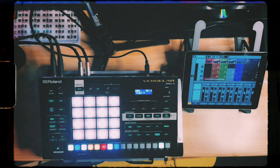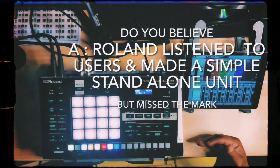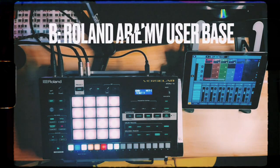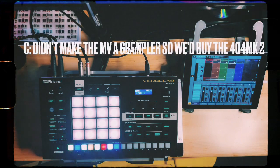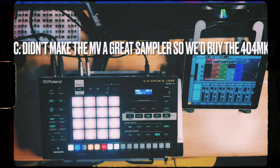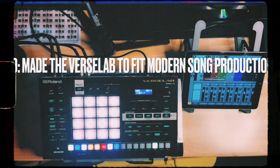So, which one would you rather have, though? Would you rather have Roland selling us a fake MV over and over, kind of like what Akai's doing? Because Akai's just rewrapping the concept of the MPC, and they're just wrapping it and rewrapping it and customizing it, but the simple workflow stays the same. It's a beat making machine, a sampler.